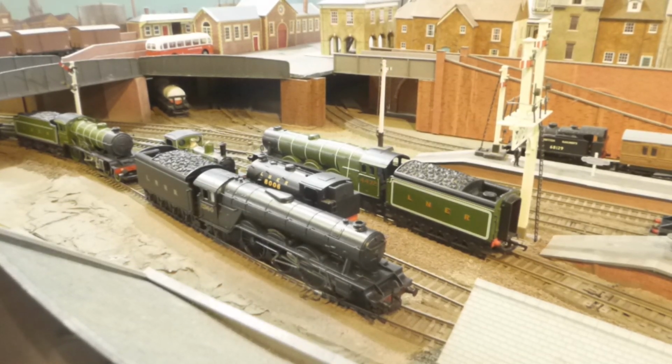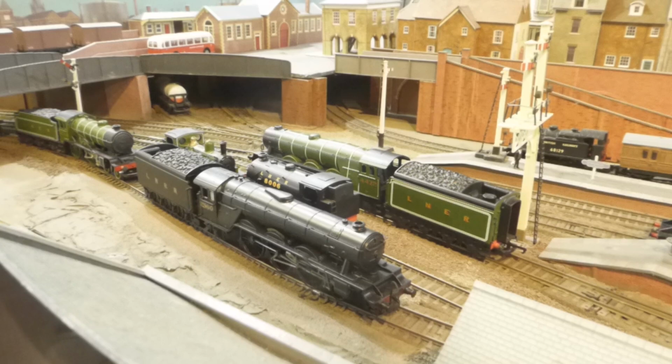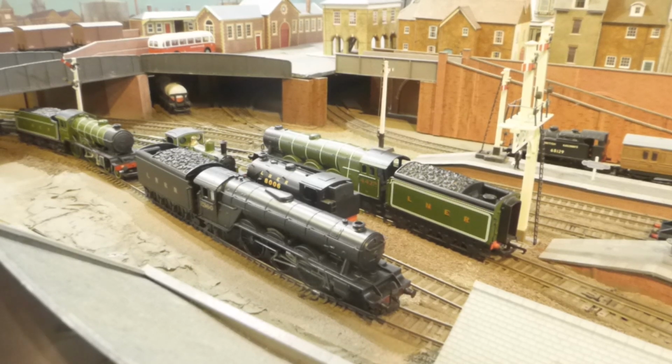With value for money and the cost of model railways being quite an issue at the moment, and I do understand those people who say they can't afford to buy anything new, I thought I'd do a running session showing you all my LNER and earlier models that cost me, well, less than £50 for the locomotives.